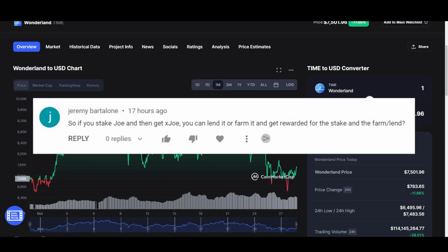Jeremy wrote here, so if you stake Joe, then get XJoe, you can lend it or farm it and get rewarded for the stake and the farm and lend.